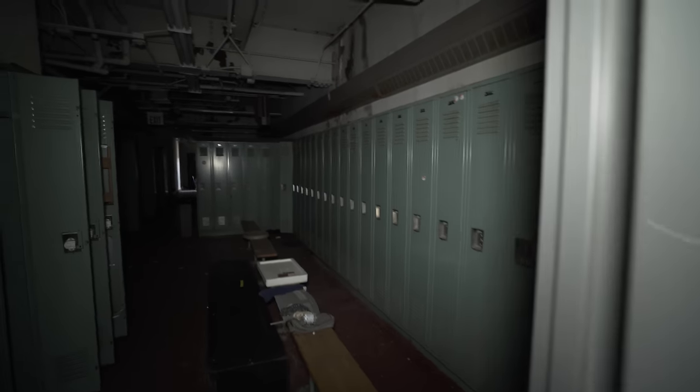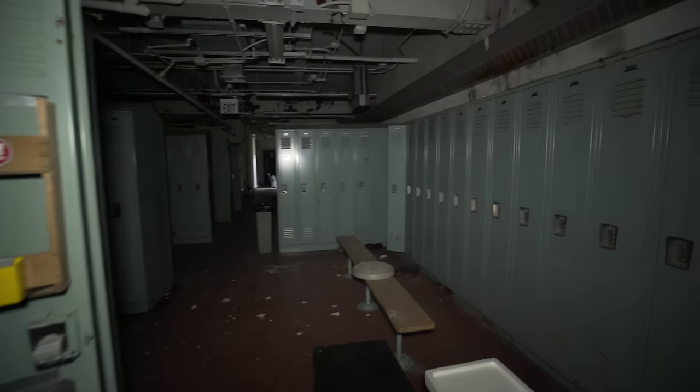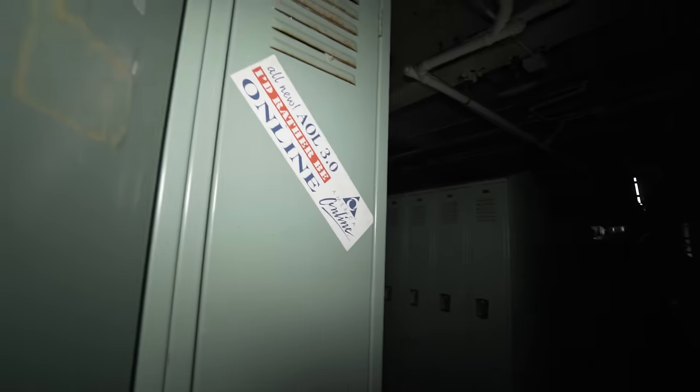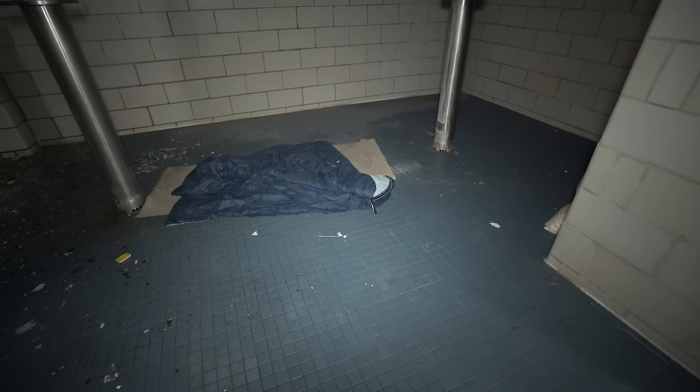Wow. This is a huge locker room. Gives you some idea of just how many people would have worked here when it was in full swing. The all new AOL 3.0. More bathrooms. Here's the showers. A sleeping bag. Somebody slept right here. Someone's sleeping in here? Yeah. Or did sleep there.